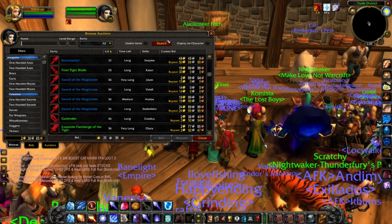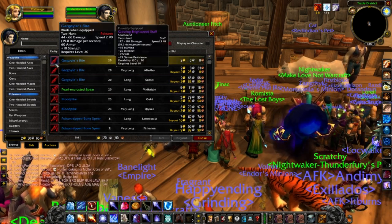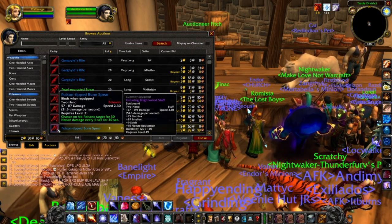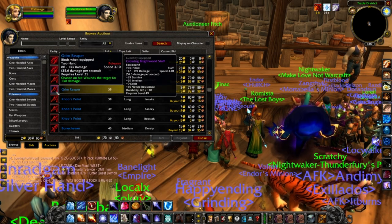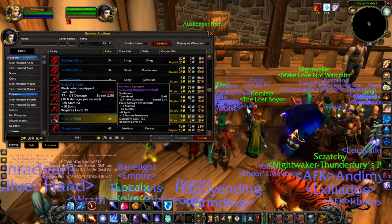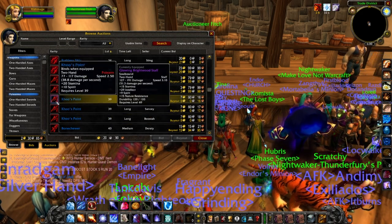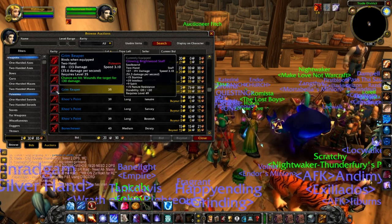Polearms. I think they come online about level 20. That's what I thought. The polearms are also interesting. They tend to be a little quick. Oh, yeah. 2.5 speed? Sign me up. 2.5, two-hander? Oh, gimme, gimme. And they're cheap, too. This is the crazy thing, right?